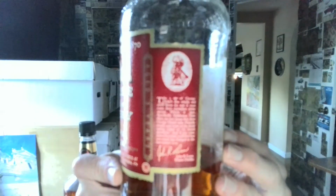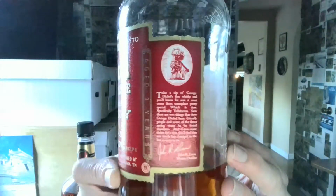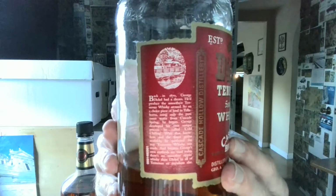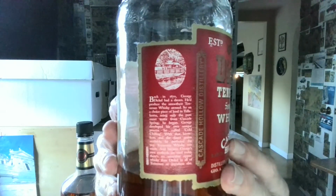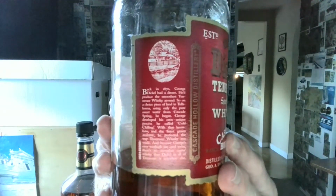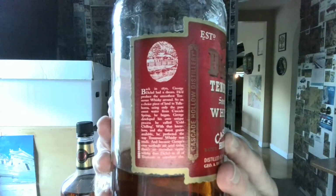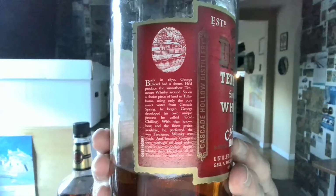Then there's an essay on the side about George Dickel. And there's another essay about the distillery. And it's about how chill filtering is a good idea. Obviously, they're going to say that because he's the guy that pioneered chill filtering. If I can get it to focus. There we go.